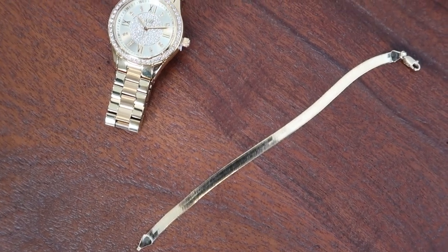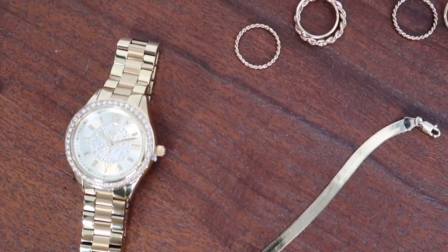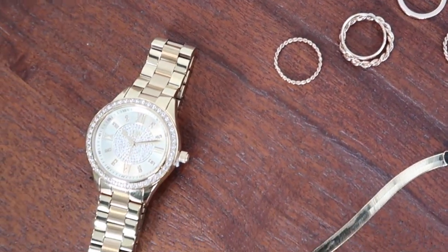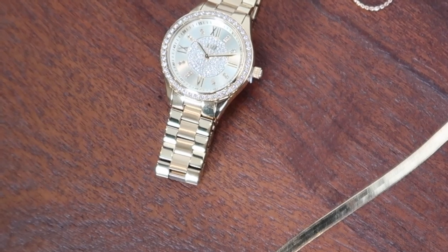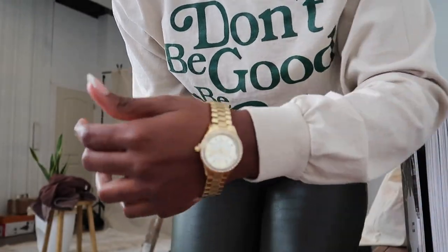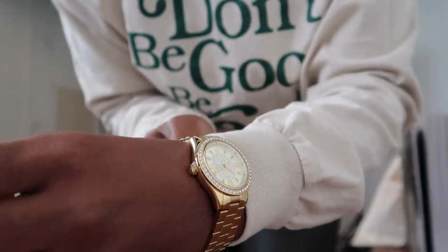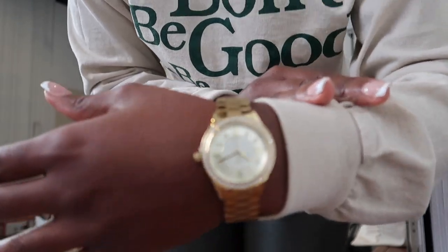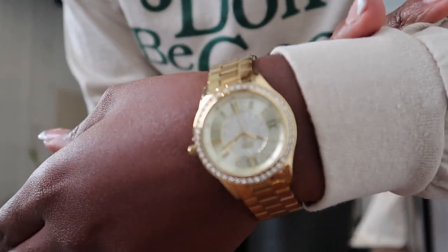Before all my reels, I always add my accessories. As you can see, I have rings, bracelets, but more importantly, I have my JBW watch. This watch is giving the girls very much icy, very much blingy, very much sleek.